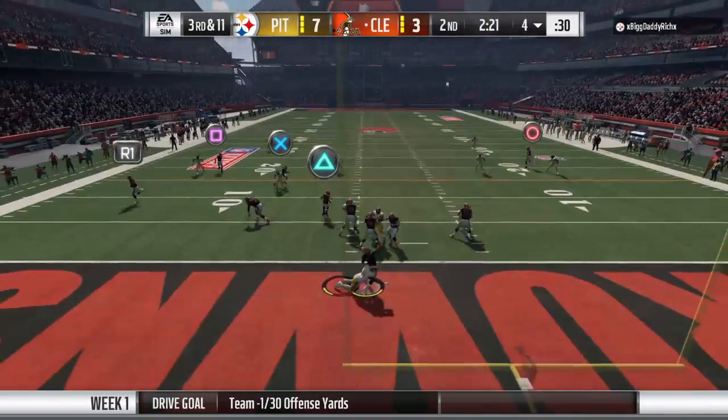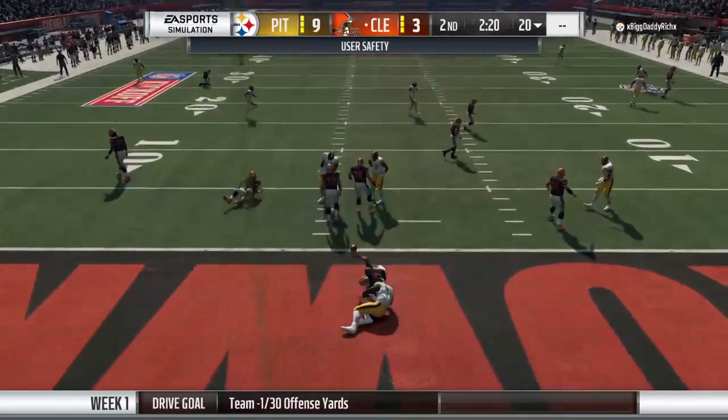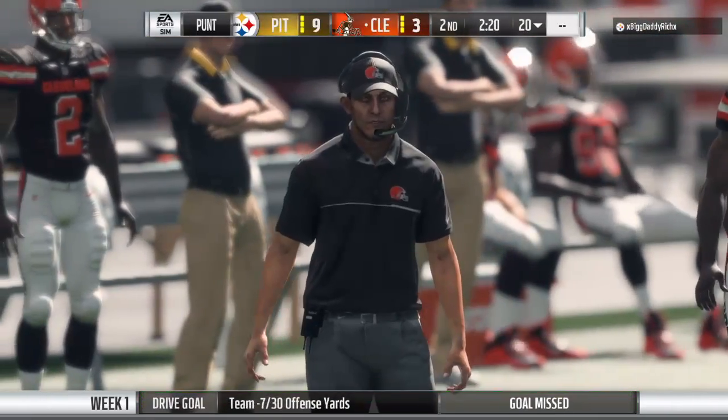I want to get this running game going. And Kaiser can't escape this time. They get to him. And that'll be a safety.